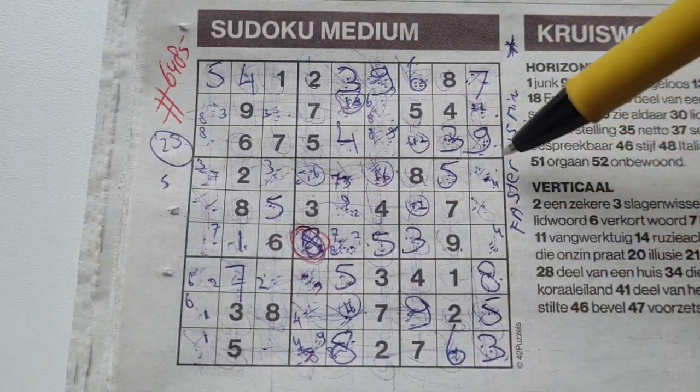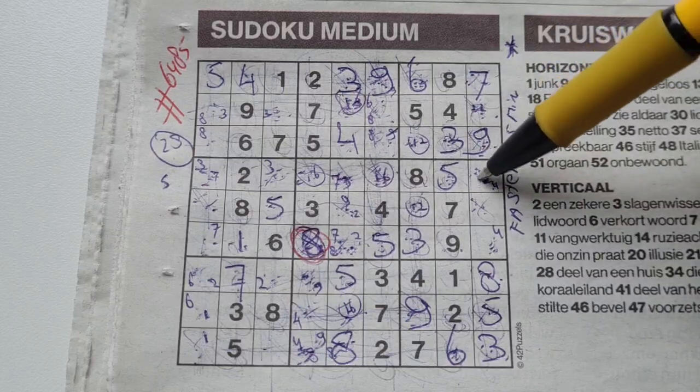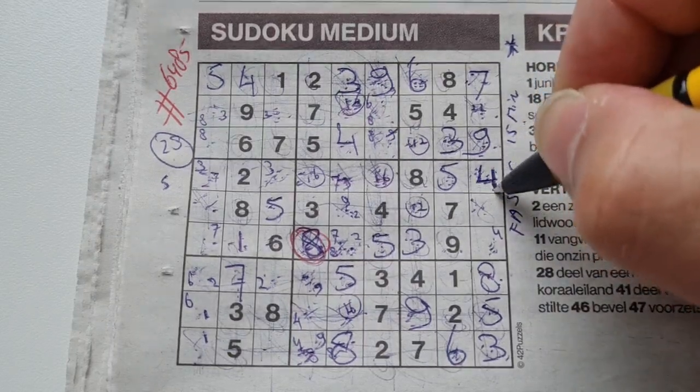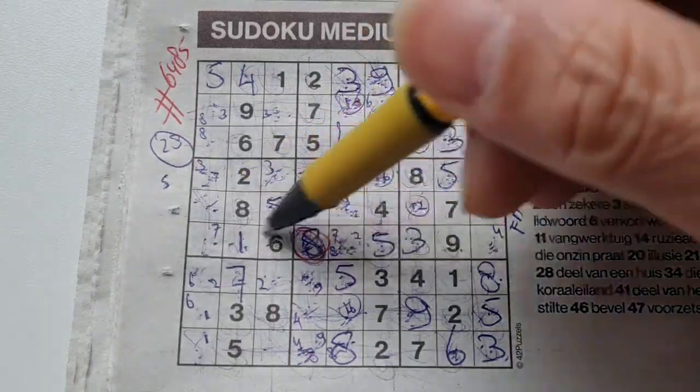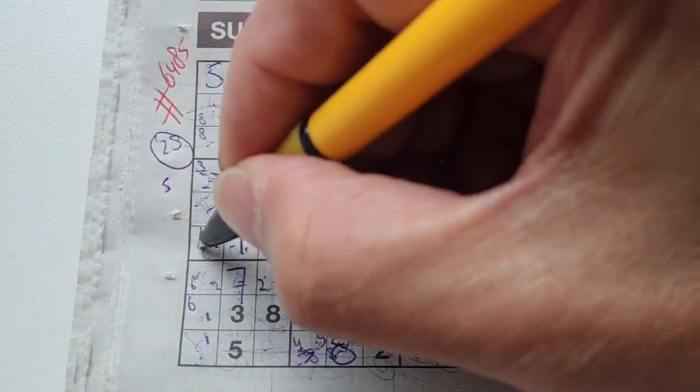And look, we have 3 and a 7 and 9. So this box should be a 4 then. Alright. Okay, 4 in this row, 4 in the middle row, so in the row below, the only place left for the 4 should be there.